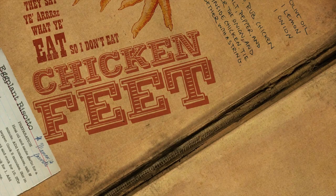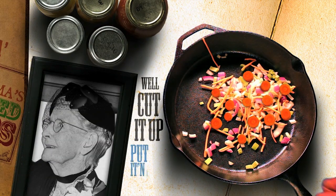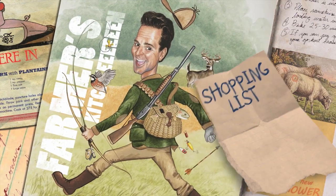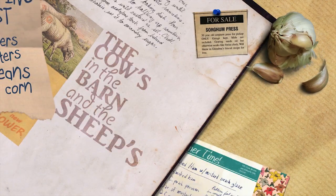Say you are what you eat, so I don't eat chicken feet. But I love me some of Grandma's pickled beets. Well, cut it up, put it in the pan, throw it over your shoulder and see where it lands right here in Farmer's Kitchen. Maters, taters, beans and corn, the cows in the barn and the sheep's been shorn, kids in the barnyard chasing Grandpa's chicken.